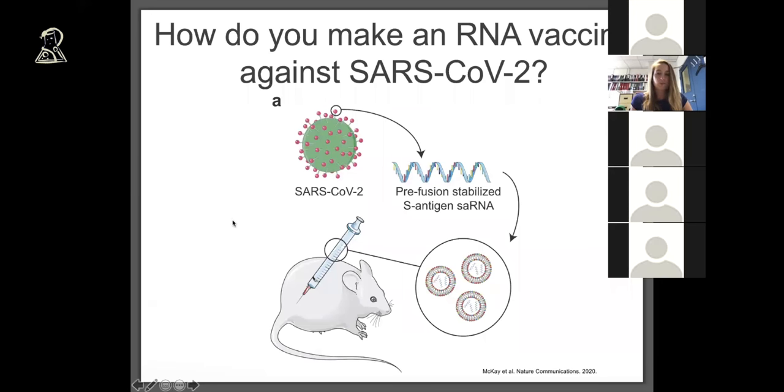For anybody who's wondering just how exactly you make a vaccine against SARS-CoV-2, we took the glycoprotein from the surface of the SARS-CoV-2 virus. We encoded the pre-fusion stabilized spike protein in our self-amplifying RNA. We then encapsulate that in lipid nanoparticles and then inject that intramuscularly in mice for our preclinical studies.